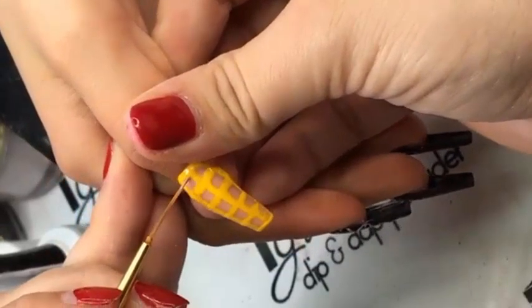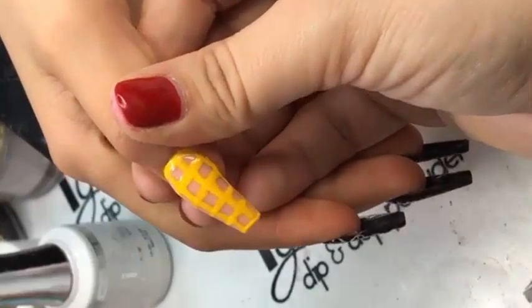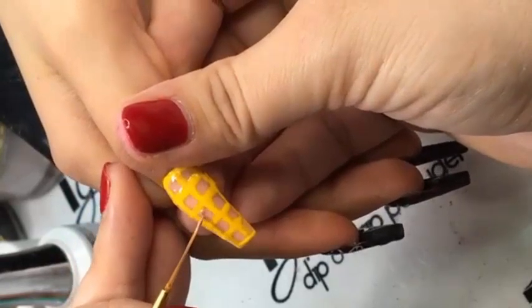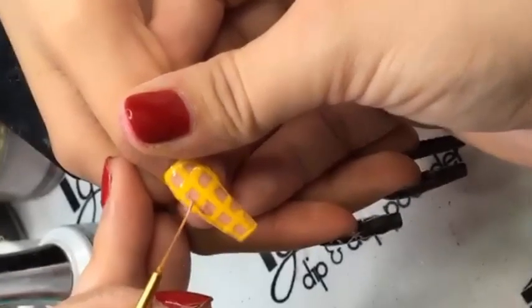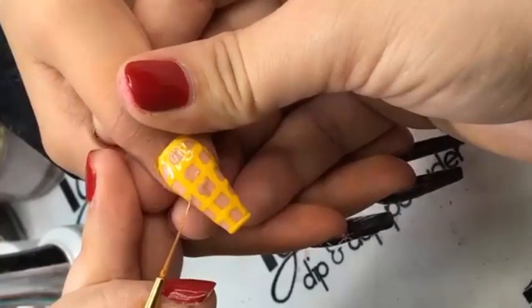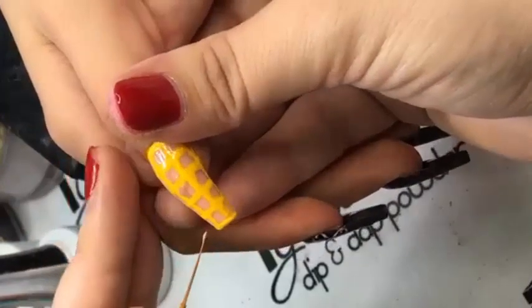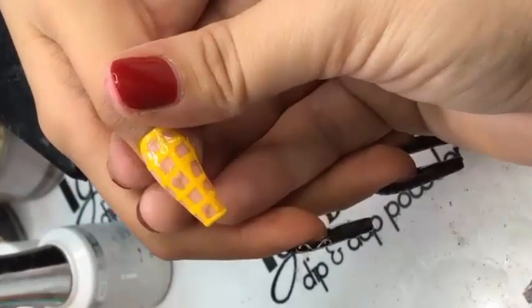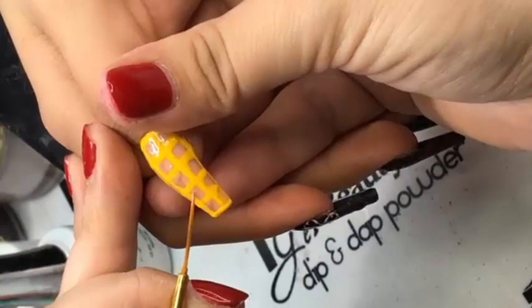There's some definition a little bit in here. Just trying to make it look more waffly. If that's even a word. Hey, it's a word today. Waffly, guys. Waffly. That is the word of the day. Oh, your thumb looks very waffly.